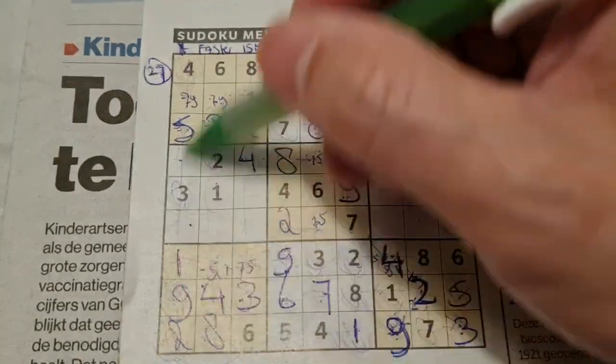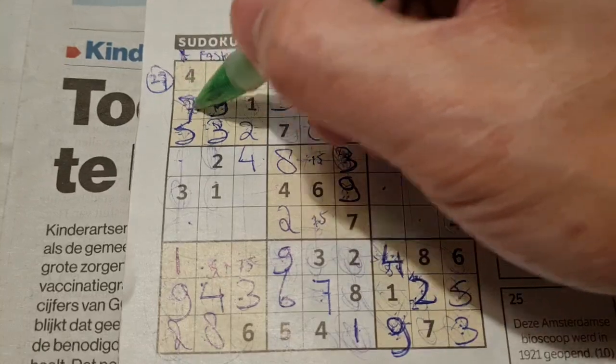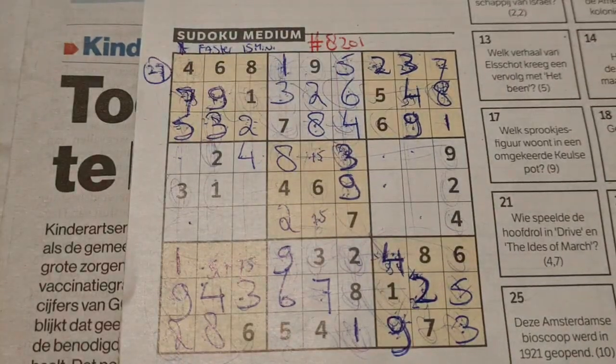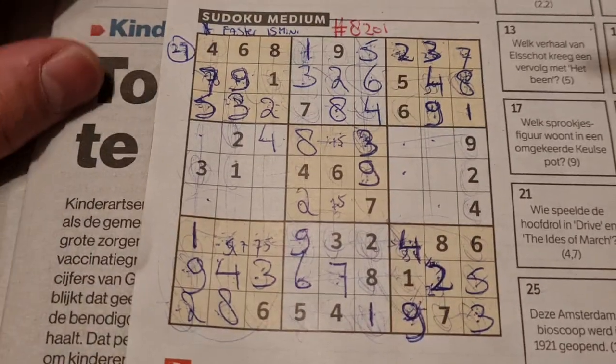7 and a 9. We have a 9 in the first column, no 9 there. 9 should be here, and the 7 goes there. Alright.